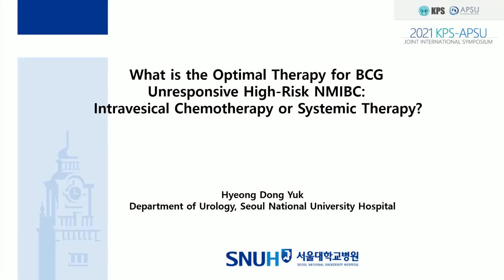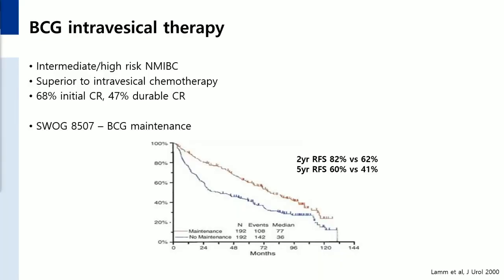We're going to talk about BCG unresponsive patients and optimal therapy for BCG unresponsive high-risk non-muscle invasive bladder cancer. BCG is standard of care. Most intermediate patients will get it, or high-risk patients will be recommended it. It is superior to chemotherapy in the high-risk patient. The data is supported by large randomized trials, as well as some meta-analyses. It is endorsed by the guidelines.